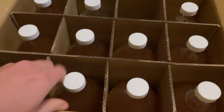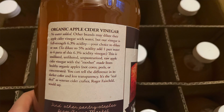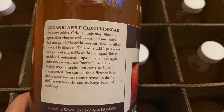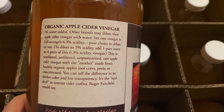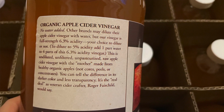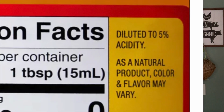You're obviously getting a lot more apple cider vinegar if you order it in the glass bottles. I like ordering it in the glass bottles because then you have the glass bottles and I just end up saving them. And then I order the gallon and just refill my glass bottles. The quality of this apple cider vinegar is the best I've seen. On the bottle, it says that they do not add water to it. Other brands may dilute their apple cider vinegar with water, but our vinegar is full strength at 6.3 acidity, so you can choose to dilute it if you'd like to, which means you could actually stretch this further because it is more concentrated than most of the apple cider vinegars that you would get from the store.